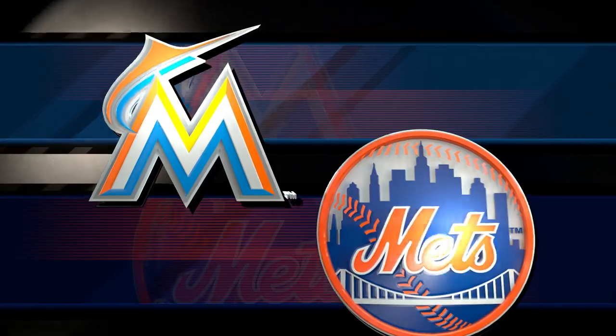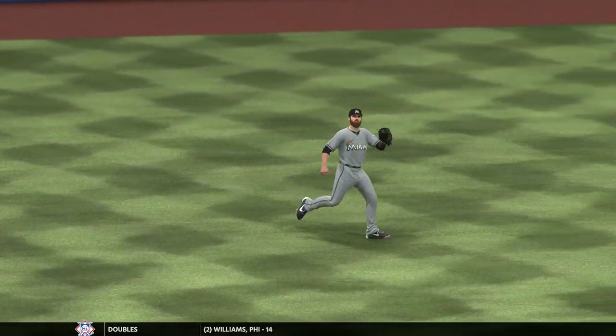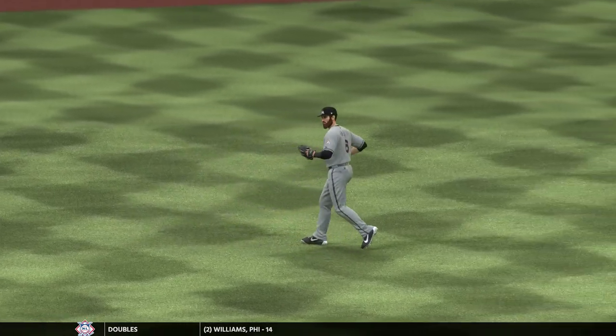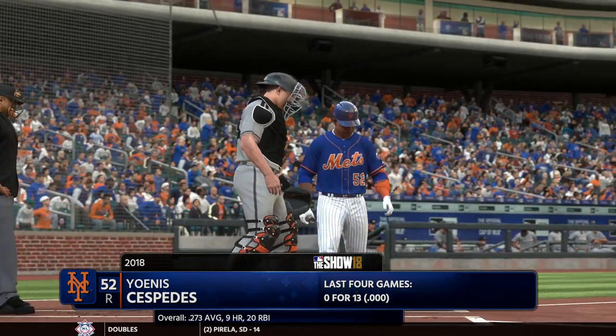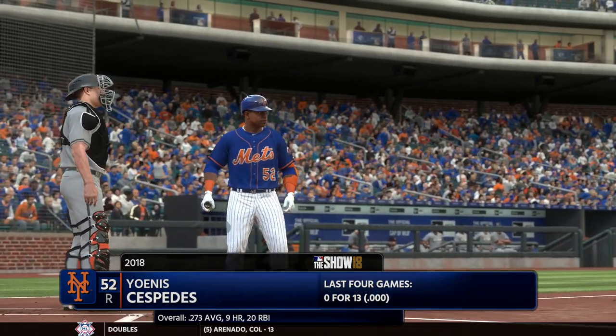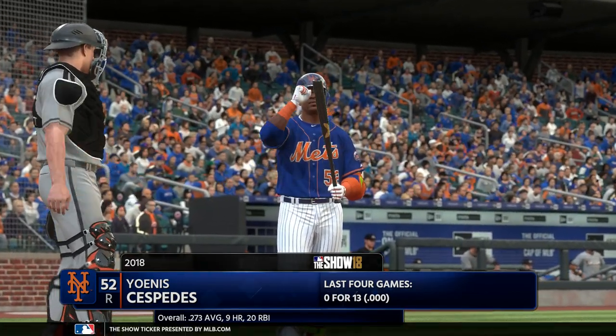It looked like he was headed for extra bases off the bat. Instead, a line drive that just couldn't get it high enough. He does end up getting a sacrifice fly. I wonder how hard that one was hit. I think it maybe caught the end of the bat. It felt like I timed it perfectly. 0-13 for the big man.